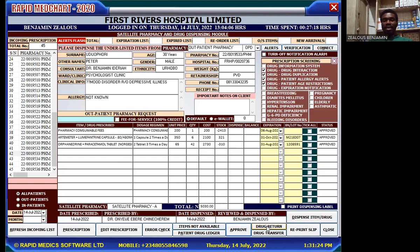So I plead that everybody should pay attention to how to return drugs, since we've been able to understand when it is necessary to return drugs. Most of the time, a drug is returned from the ward. When a drug is returned from the ward, I want you to ensure that all the drugs returned are tied to a patient so that you can do your return properly. If a drug is returned without good details about that drug, it will be difficult for you to return, and as such, your stock won't balance.